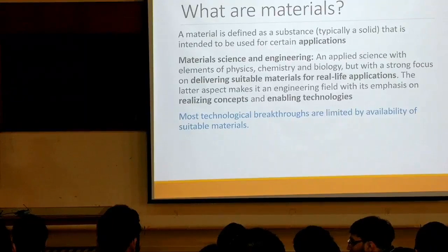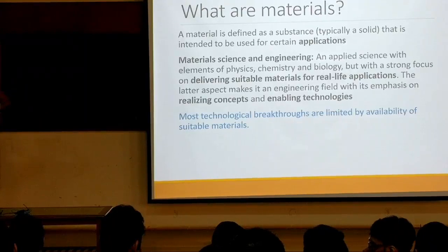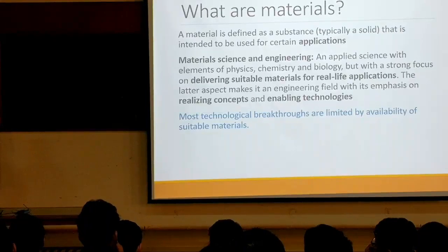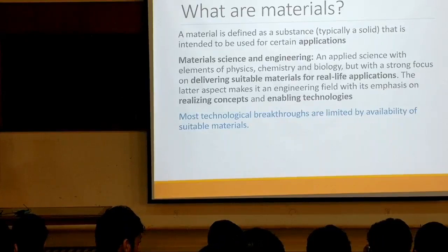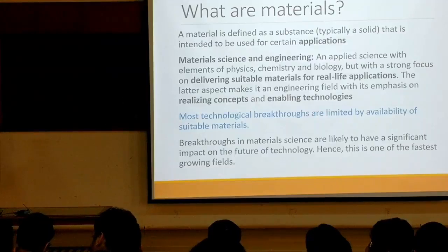Space travel: everybody has known about rocketry for 1,000 years. The Chinese had rocketry for 1,000 years. But to actually send a man to the moon required special materials, right? So that's what we do. We are an enabling discipline. We enable technologies. And so breakthroughs in material science will have significant impacts on where we proceed in the future, okay?